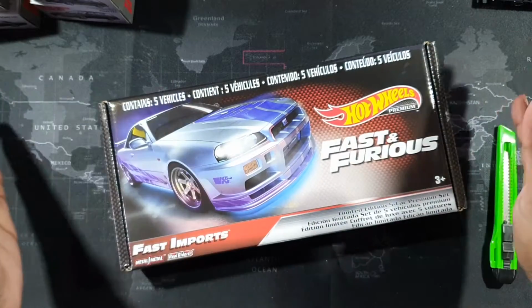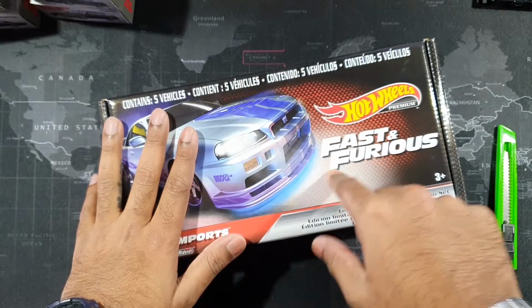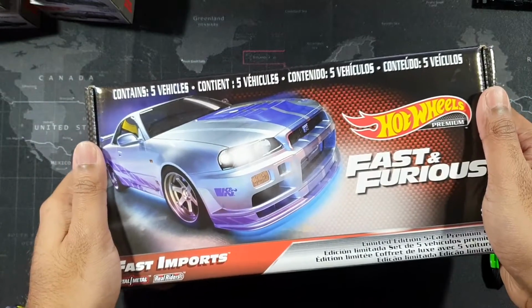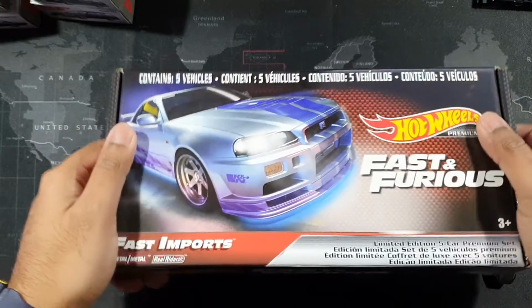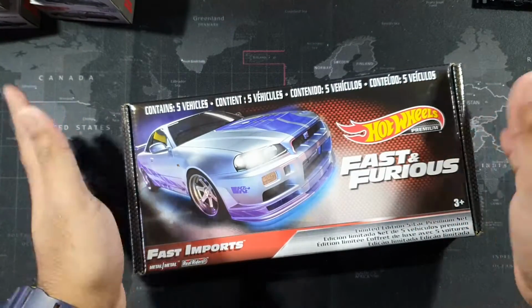And another thing, guess what? This set is cheaper than the first release. If you buy Hot Wheels premium cars, it's about $8 Australian in stores, but this whole set costs only $29. So one car will cost about $5.80. So it's pretty cool and pretty cheap and happy days.